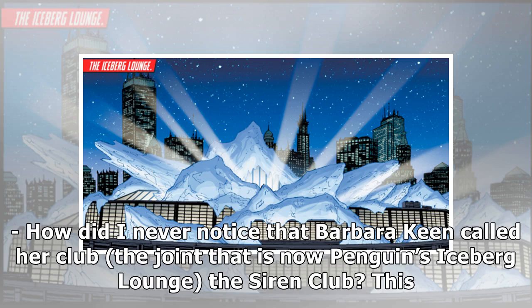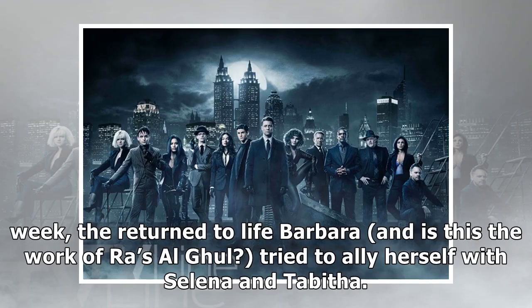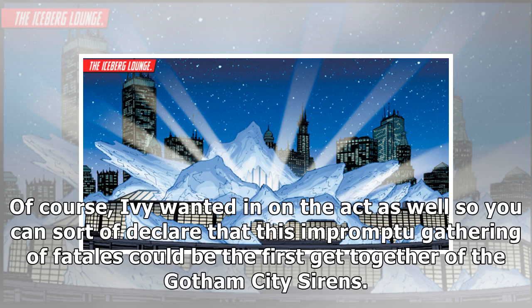How did I never notice that Barbara Keene called her club, the joint that is now Penguin's Iceberg Lounge, the Siren Club? This week, Barbara returns to life, and is this the work of Ra's al Ghul? She tried to ally herself with Selina and Tabitha. Of course, Ivy wanted in on the act as well, so you can sort of declare that this impromptu gathering of femmes fatales could be the first get-together of the Gotham City Sirens.